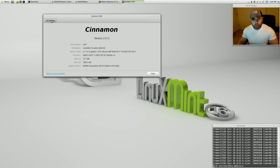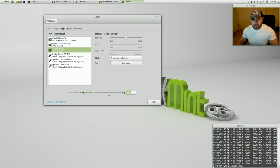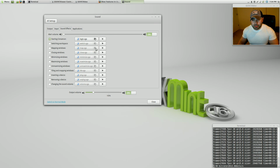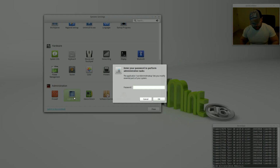We see that we're using Cinnamon 2.0.12. We're using Linux kernel 3.11. All of these settings are, again, somewhat basic. Again, here's our sound settings with the implementation to be able to change some of our different system sounds and customize those. Your login screen.